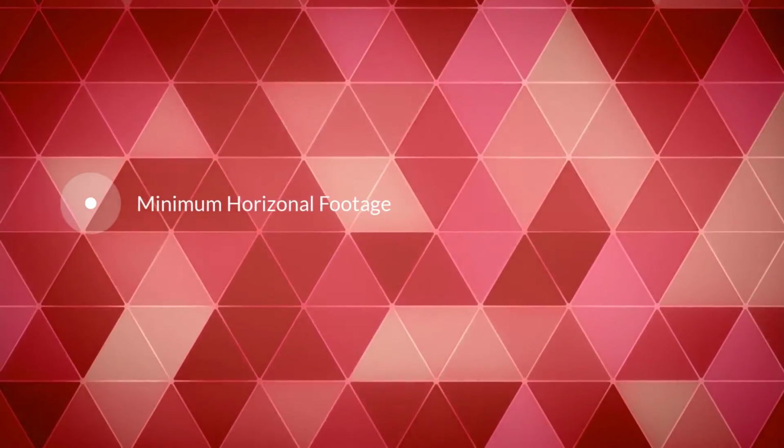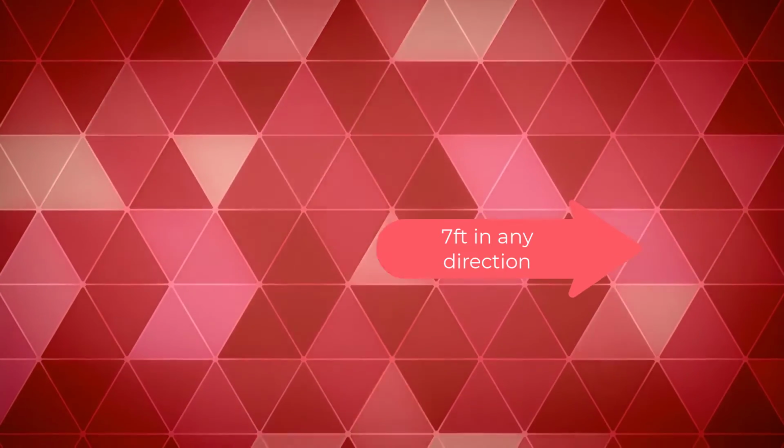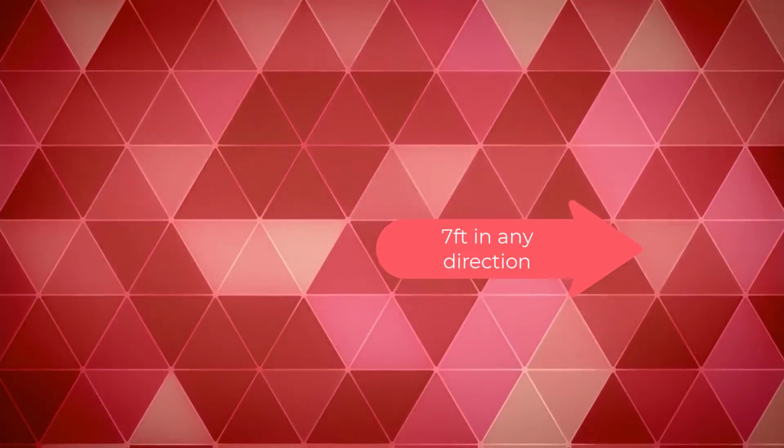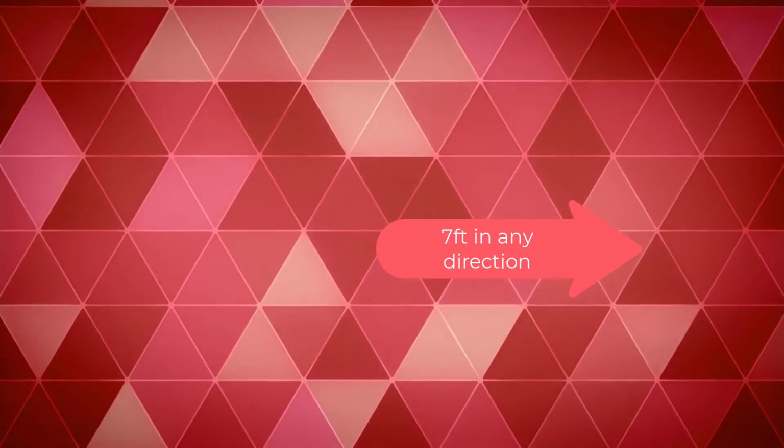Number 2, also the minimum horizontal footage. The minimum square footage doesn't tell the whole tale. A bedroom must also measure at least 7 feet in any horizontal direction. That's why you can't call a 10-foot hallway a bedroom. It would not function as a bedroom.